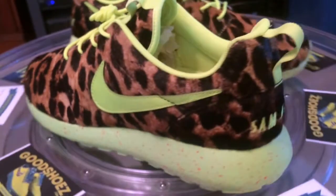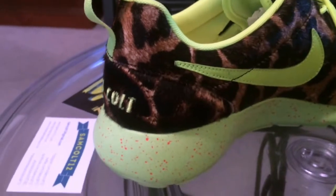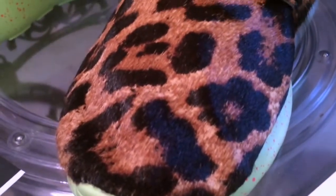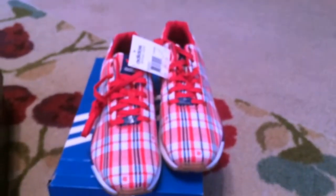Roshe Run, Nike IDs. This is what one of the fur options looks like currently. This is the leopard. Much bigger leopard than what I thought it was going to be. It is different than the other leopards that I've made on the Forces. And the Clots, enough said.